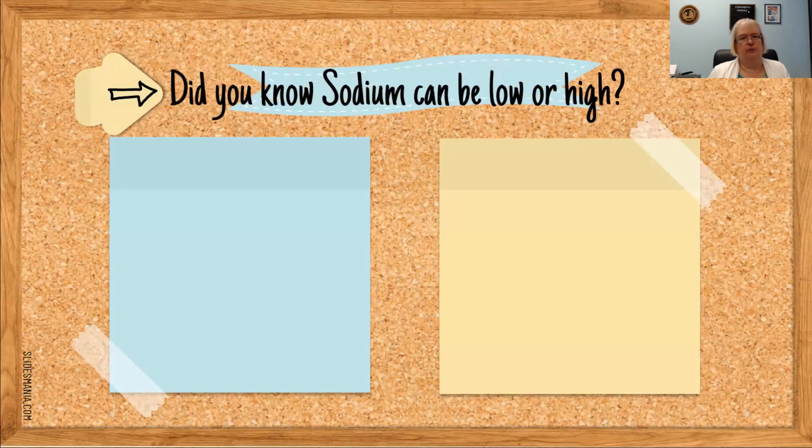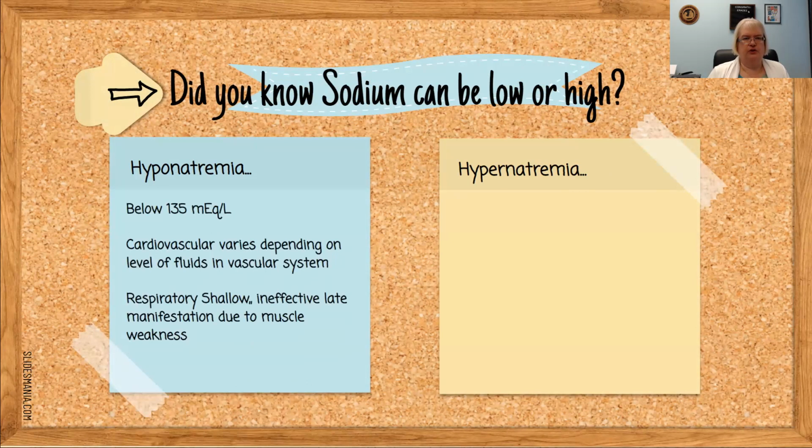Did you know sodium can be low or high? Okay, and each of them have their own name. So hyponatremia is low sodium, and hypernatremia is high sodium. So hyponatremia, the range for sodium is 135 to 145. So anything below 135 would require me to call the doctor, and it's hyponatremia.